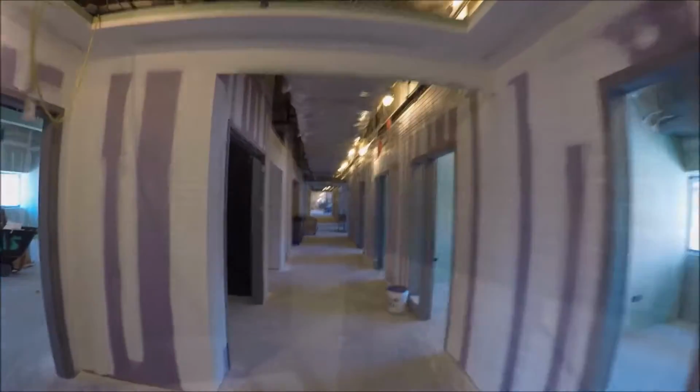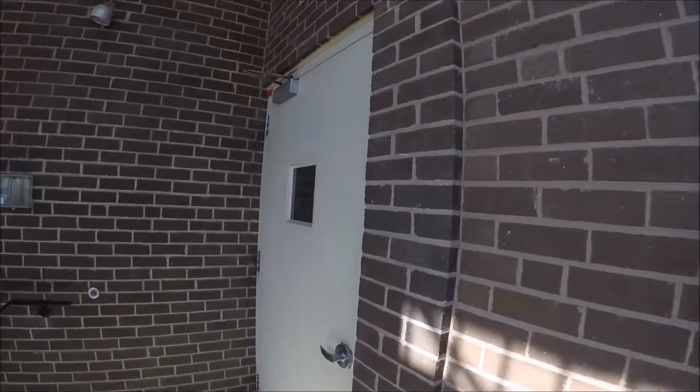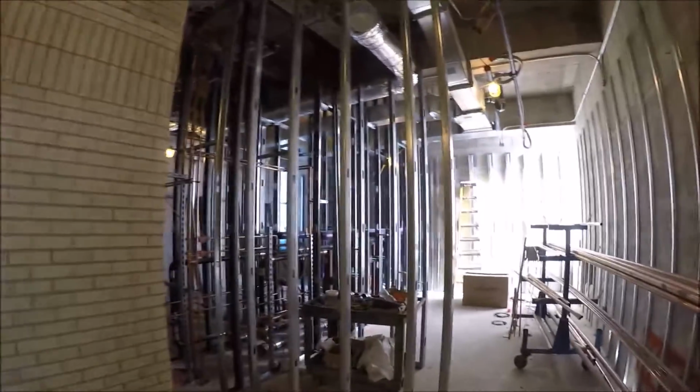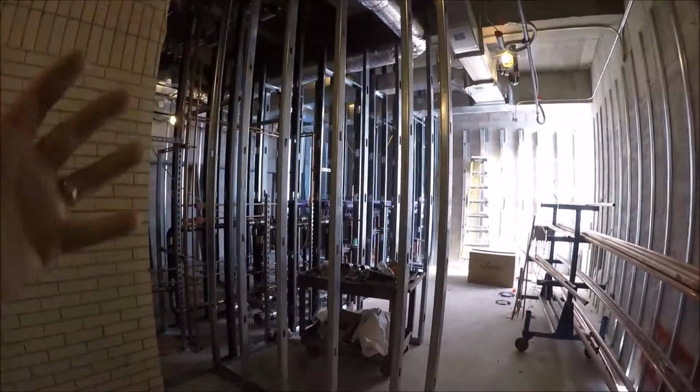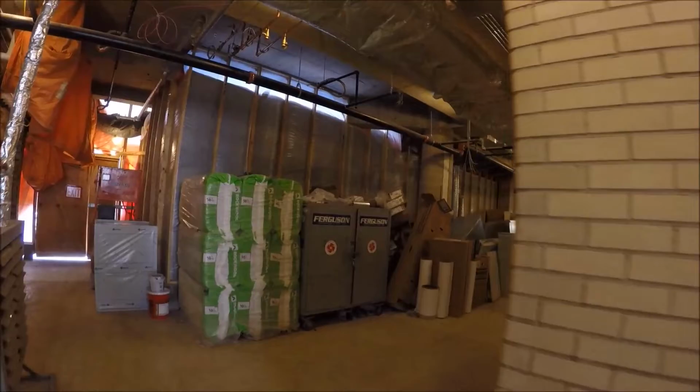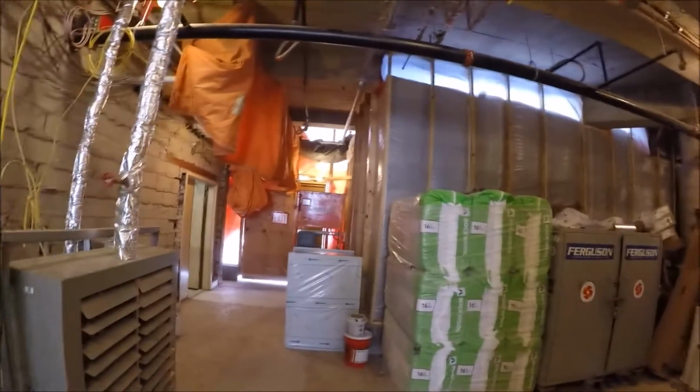Second floor. Stair B. First floor now. All right, pretty neat to be able to see the differences on each floor. But basically the bathrooms, the plumbing is complete. It didn't take them too long to come down through there. The framing is complete, ready for drywall. This area here goes out to the plaza.